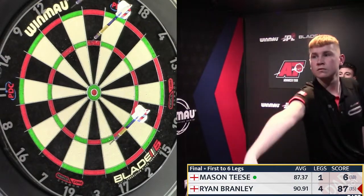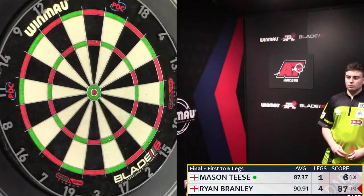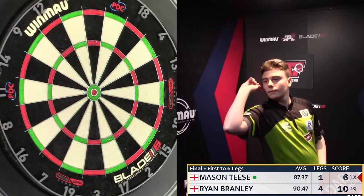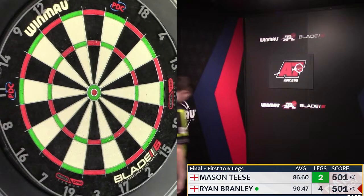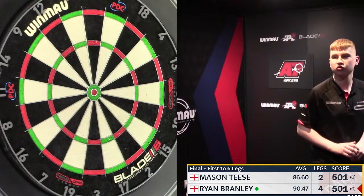Brilliant dart, double 5. And timing was crucial there. And we thought he was going to be at it again, but Mason will be back for an opportunity at 6. Takes it out lovely. Great determination and grit. The temperament of Mason is there to be seen. 4-2 and still battling strong.